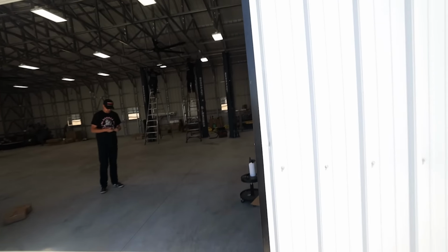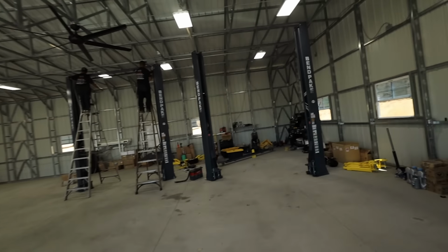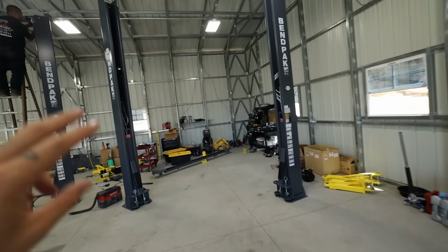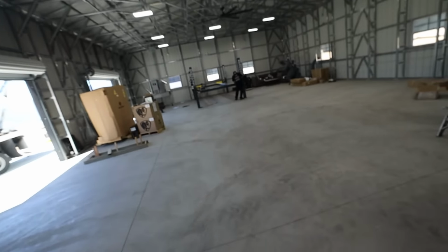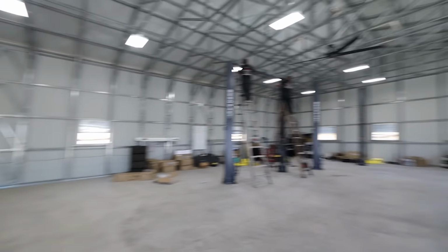And as you guys can see, they've already started getting to work. We are finally putting in our two 2-post lifts and our one 4-post lift over here. We have a lot going on in here. The shop, like I said, is about to come fully together, and I'm gonna show you guys every step of the way. Let's give you guys a little tour of what we got here.